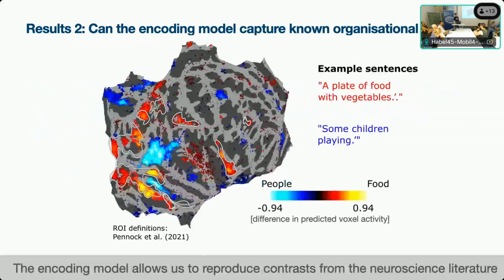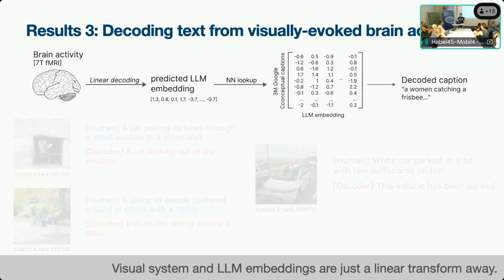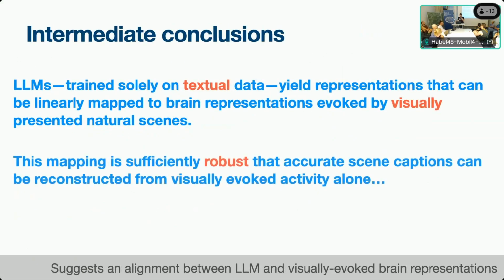If you just look at this map here, we know that just a face image would get this area here. So we would like to show that it's not just the fact that there is a human in the caption that allows us to predict brain activities well, it's the entire context of the sentence that matters. So this is what we're trying to show in this part.